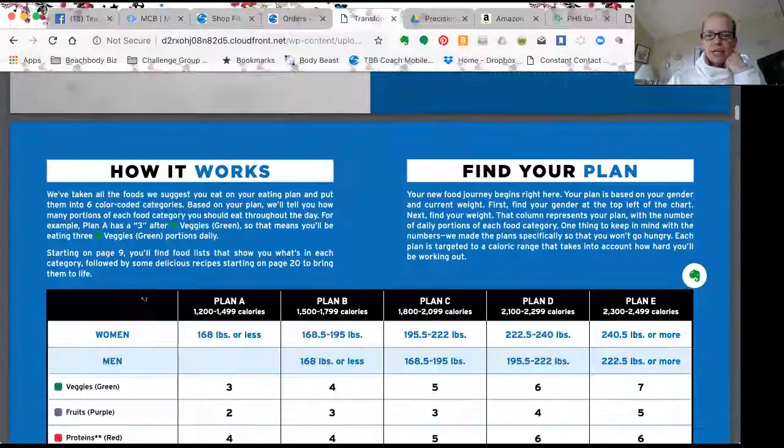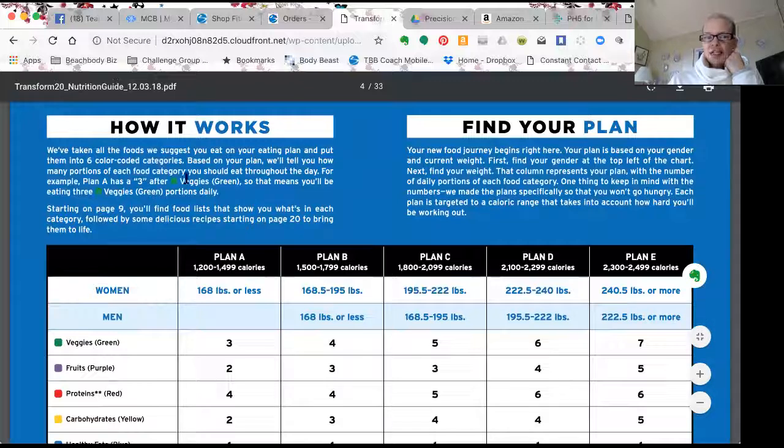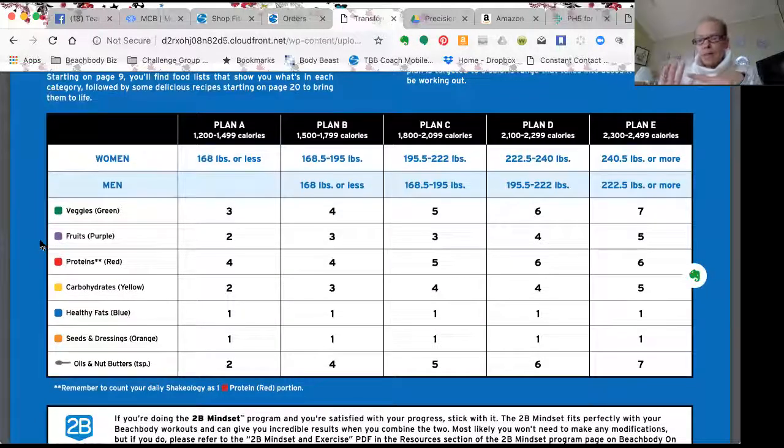But as with every guide, the first couple pages are going to tell you how to figure out how much you should eat. It will say, find your plan. That's essentially what most of the guides will tell you. So you can use this approach for any program that you're doing. The 21-Day Fix, Lift 4, Fix Extreme, Transform 20, and each one will be a little bit different, but generally the same if you want to look at it that way, okay?